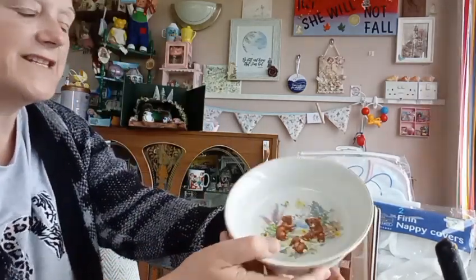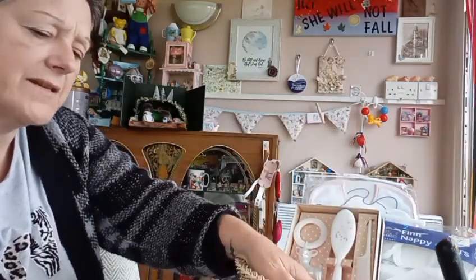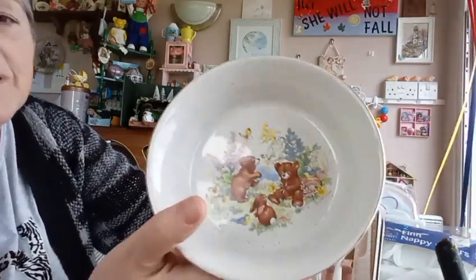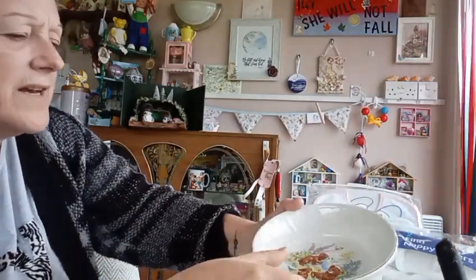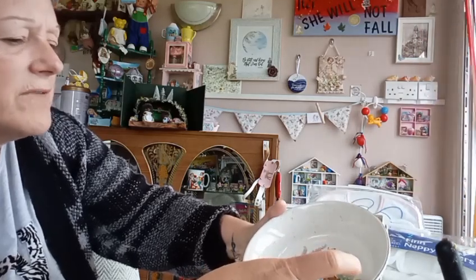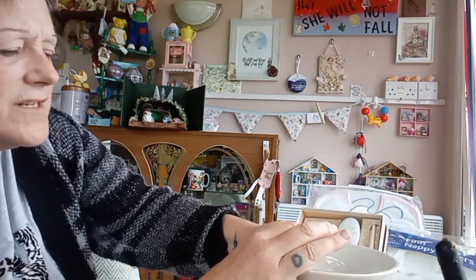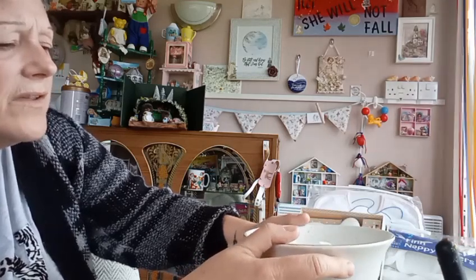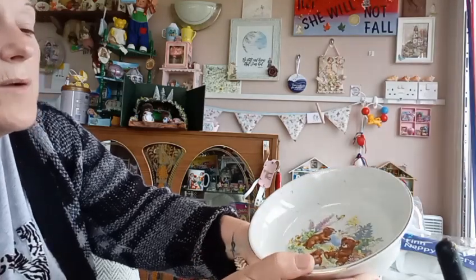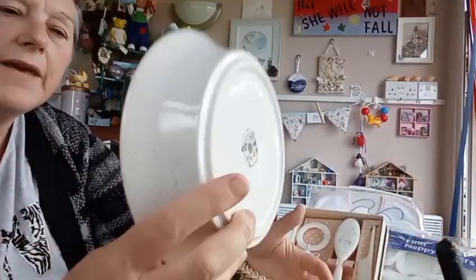So I really liked this bowl. I've got a bowl and a plate, and it is made in Cornwall in England with the little bears. Such a lovely print. I'm not sure if it's a print or if it's actual proper painted, because I've looked and looked, but I can't see where it would have been rubbed on or fired on. But it could well be. It's got 2 bears, a bunny rabbit, and some little birds and a butterfly. And there's the thing in the back.